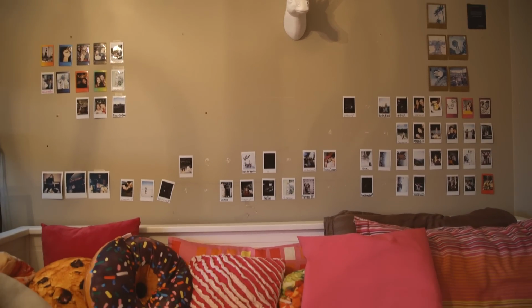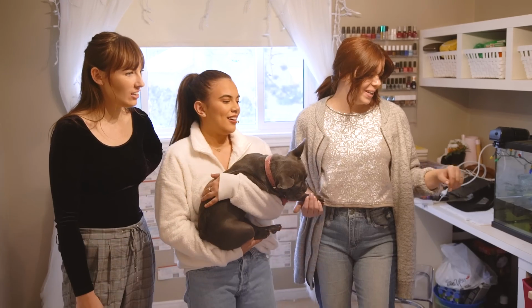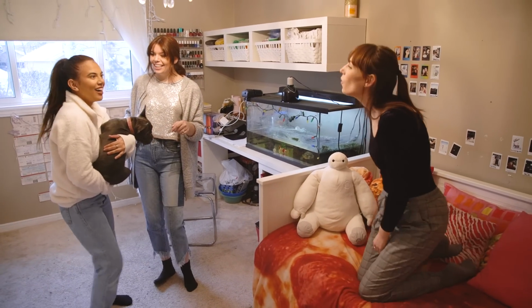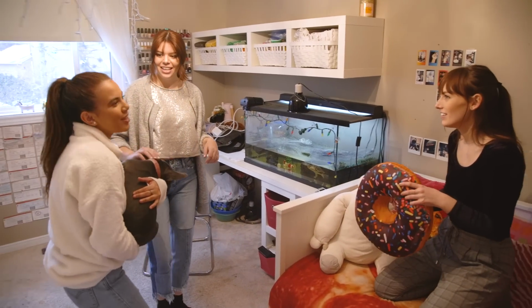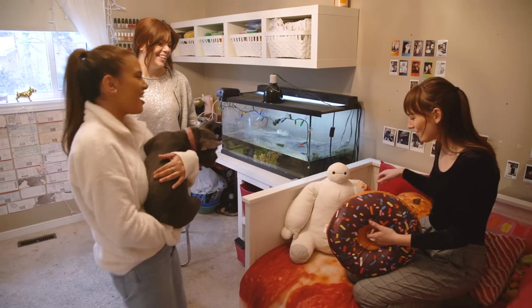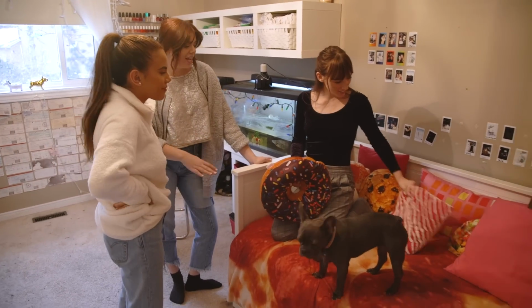It's just kind of a pizza bed and... Yeah, so tell me about the food. We had the pizza bed, donut pillow, cookie pillow. I was so inspired by iCarly. Do you remember iCarly? Yeah, and they had their web show, and I was like, I want my YouTube channel to be like iCarly. So I tried to get a gummy bear lamp, and there's all the food stuff. So funny. So the food doesn't need to stay.